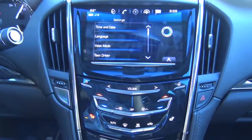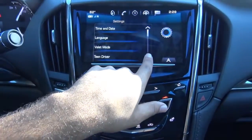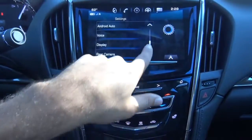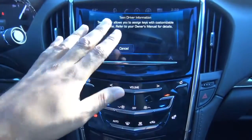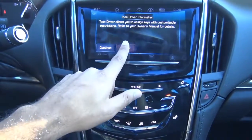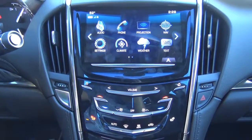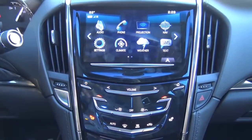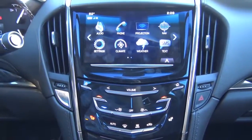And then the settings. You could change many different settings, including the time and date, the language. You have valet mode and the teen driver mode. Then Bluetooth, Apple CarPlay, your rear view camera, display, software information. Let's go to the teen driver mode. Now, to access the teen driver mode, you actually have to have a passcode to get into that. But you can enter in a certain speed at which you want your teen to drive, and it'll show all of your information about your teenager's driving, which is quite nice.